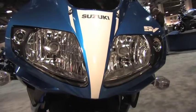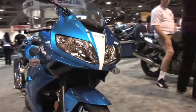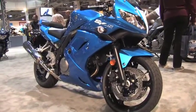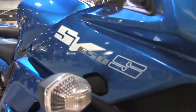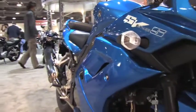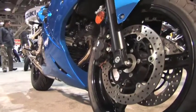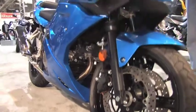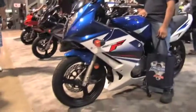The light sport category is a great place to start out for a new rider. These bikes have got all that sport bike style that everybody loves, but they've got motors that are a little bit less stressed. The Suzuki SV650S is one of those bikes. You can see it's got the full racing type fairing, but the motor inside is a 650 V-twin, not quite as brutal in the horsepower department, a lot more forgiving for a new rider. It still has strong brakes and a nice rigid chassis, so that bike handles well.